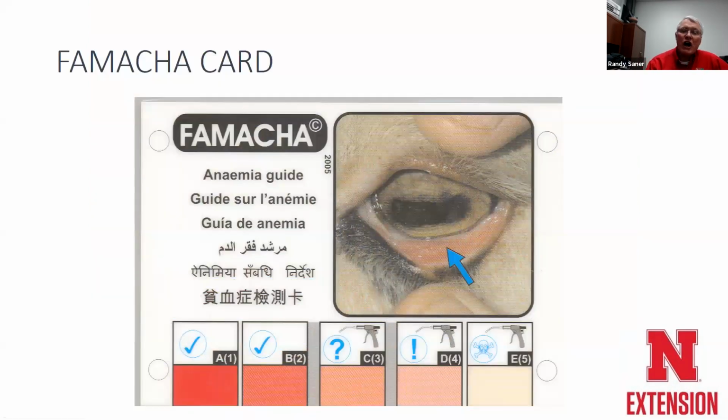This is a FAMACHA card. You get these. I'm a certified trainer. A lot of your vets are certified trainers. Basically, you look at the color on the card. You look at the color in the eye where that arrow is pointing right here, and you'll determine if you need to worm or not.